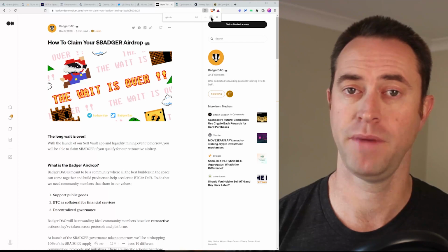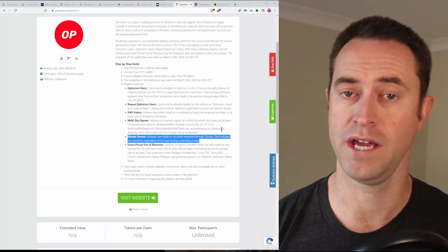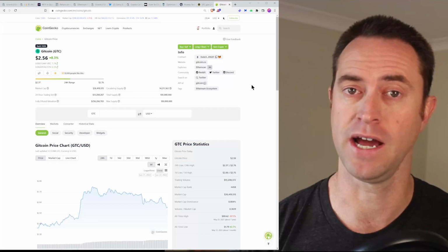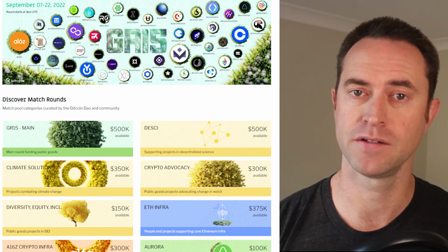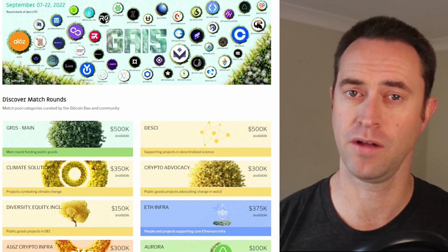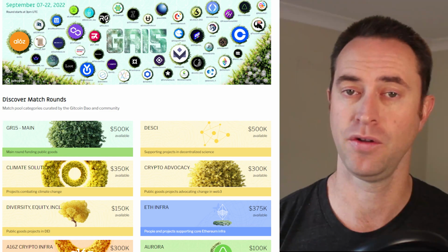Now, as you can see, Badger DAO rewarded Gitcoin donators, as did the recent OP Optimism airdrop, including many others, even Gitcoin itself when it tokenized to form its own DAO by airdropping the GTC token. So donating a small amount to several projects each Gitcoin round is a way to give back to the ecosystem, but also give yourself a good chance at future airdrops. Now, it's a little bit like Forrest Gump and his box of chocolates. Never know what you're going to get. And how long it's going to take.